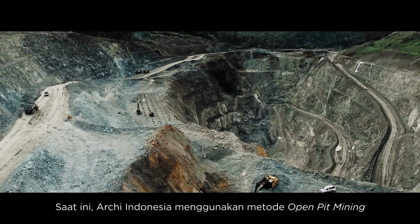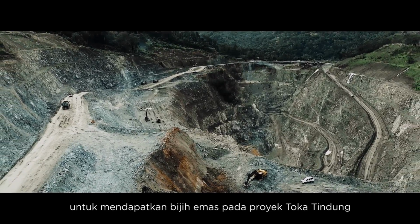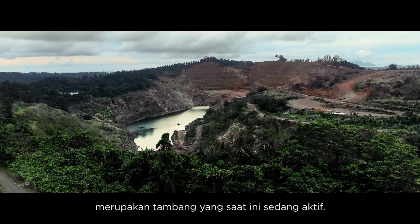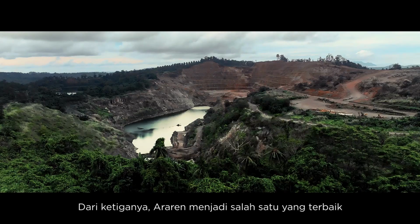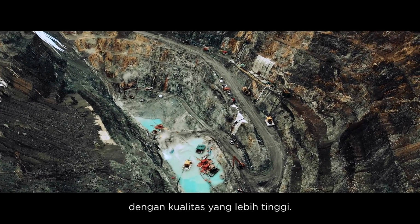Presently, ARCHI Indonesia is using open-pit mining methods at the Toka Tindung project to extract gold ore. Araren, Toka, and Copra are the pits which are currently being mined. Out of the 3 pits, Araren is the flagship due to its higher grade.